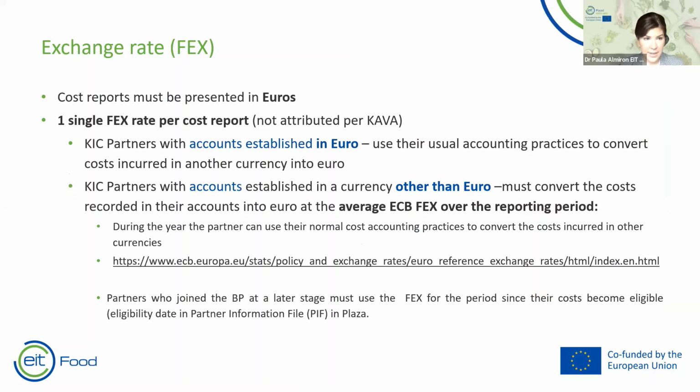And finally, I would like to mention that if you are a partner and you don't operate in euros, you will have to change that currency to euros. There is a specific procedure for that, and we offered this link. It's online, so you can use that website to calculate the exchange rate. You will have to use the average for the days of the reporting period.